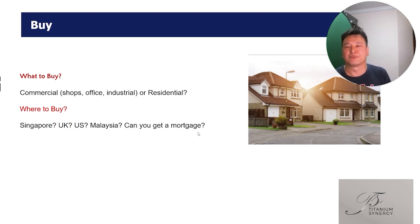So where to buy? Singapore, UK, US, Malaysia, New Zealand, Australia. Let me give you one tip. Similar to what I talked about in the first video, if you can't get a mortgage, then don't buy it. Buy the ETF, buy the stock. That's my advice to you. Forget about the volatility. It's a lot more hassle-free. But with property, the extra returns and the low risk come from when you can get a mortgage. So forget about the countries that don't give you a mortgage.